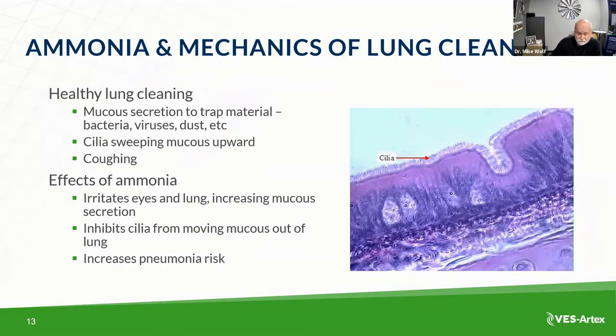Just to cover a little bit, these little cilia in this picture here are actually the cleaning mechanism that brings the mucus and the dirt and bacteria up out of the lungs. And so we want them to be active, and things like ammonia in that environment can inhibit the activity of them, as well as viruses that kill these cells. And that's how bacteria and viruses can end up further in the lungs and actually cause respiratory disease.